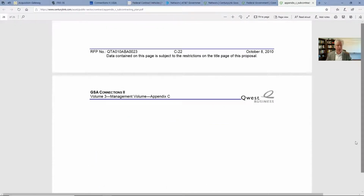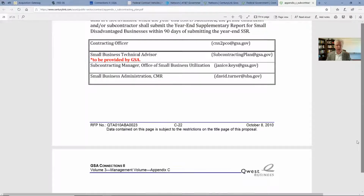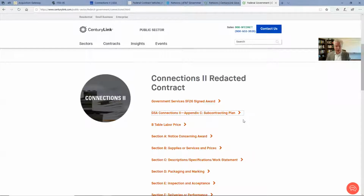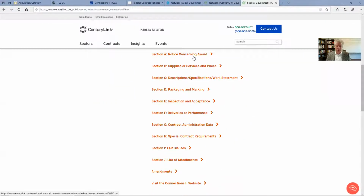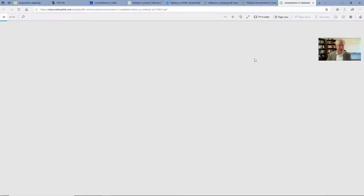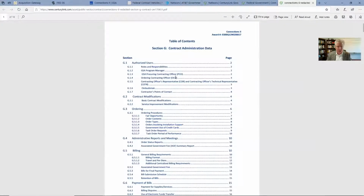But if that's the case, then we just found points of contact in here and other stuff, and we chase it down. Anyways, that was really handy, but I still haven't found what I was looking for, which is who the points of contact are. Contract administration. I'm going to try this one last, and then we'll just get out of here and move on to some other stuff.